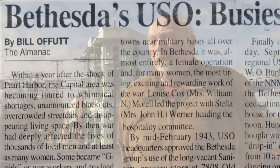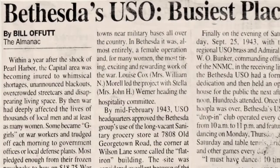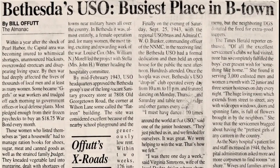100 or more matrons and about 100 high school girls volunteered to come entertain sailors and Marines, and they had dancing twice a week, and bingo and checkers and letter writing, and they ran a room registry out of that place. Stella Warner was in charge of that, as a matter of fact, for the relatives of sailors and Marines who were stationed at the Navy Hospital.